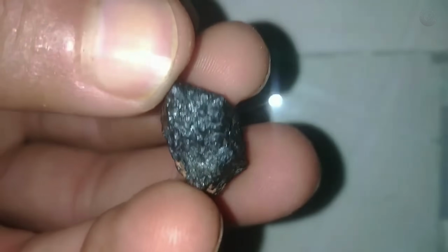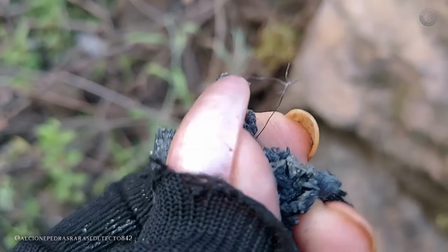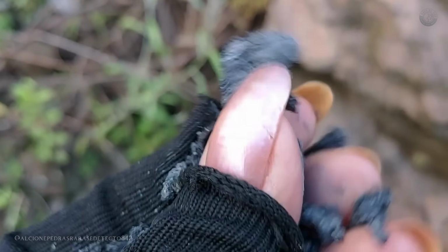Now, there's a lot more to say about diamonds than can be covered in one video. So watch the video that's now appearing on your screen to learn all the at-home tests you can do to determine if your stone is a real diamond.